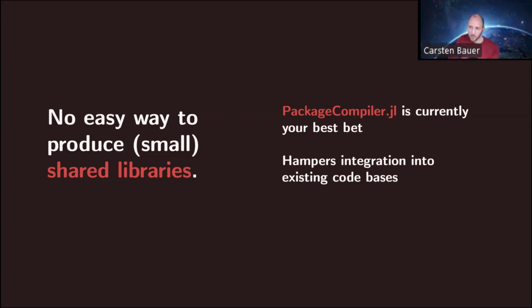I never found this to be really problematic in HPC, but what it does is hamper integration into existing code bases, right? It's not so easy to just take an existing Fortran code and say, here you have a Julia library, you don't have to care that it's written in Julia because eventually you just get a C-callable shared library, right? That would be the dream. It's possible, but it's not easy. Trixi has libtrixi these days to achieve that. But once again, it's one of the weaknesses of Julia these days.